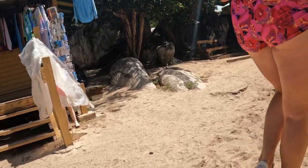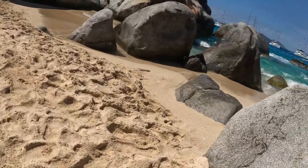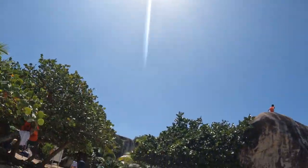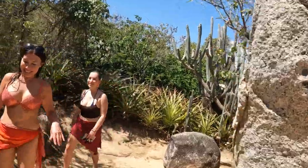Once you arrive at the beach, there are signs to a trail, and the park entrance fee is something like $5. There are plenty of beaches, boulders, and pools to explore without going through the entrance of the park. We didn't want to keep anybody waiting, so we just followed the signs to the trail and hit the ground running.